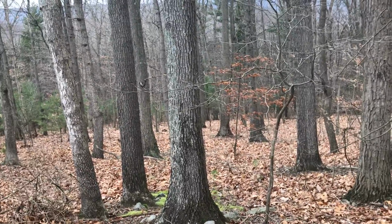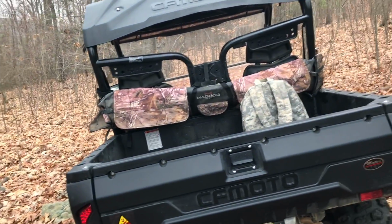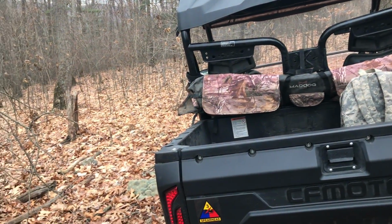Down here is my ground blind, so I thought I'd bring my metal detector up here and do some metal detecting too while I'm doing it. So if I find anything, I will bring you back.